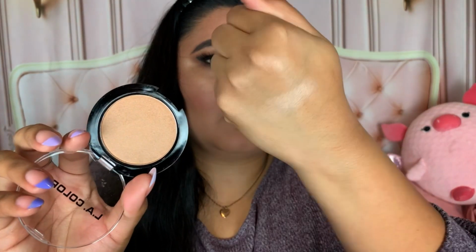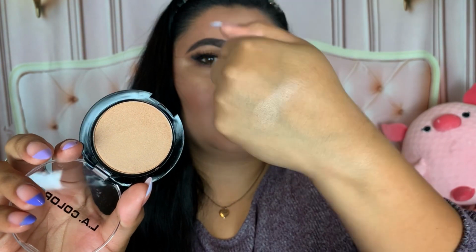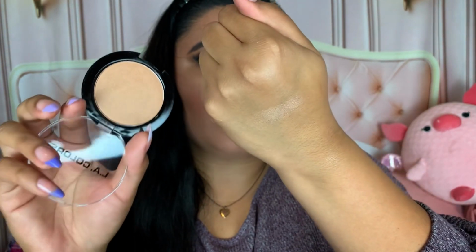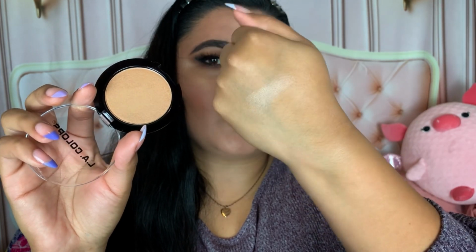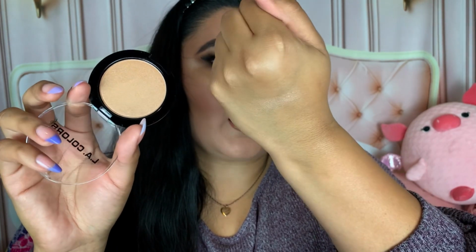Oh, it's like actual matte bronzer. Oh no, now that it's hitting the light, it looks like a highlight. So weird. So there it is, the bronzer highlight. I guess it's like a shimmery bronzer moment. We'll have to see how I make this work. I honestly don't remember picking this up, but it looks like a very subtle highlight moment.